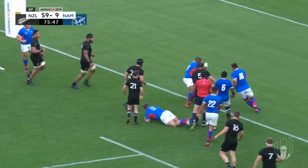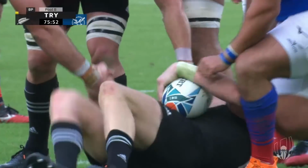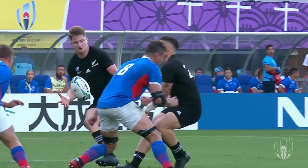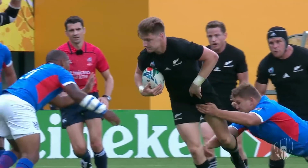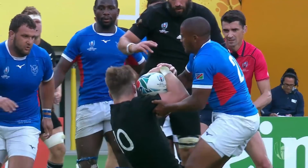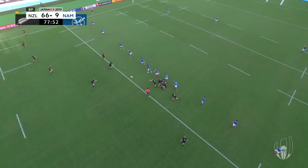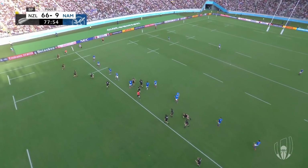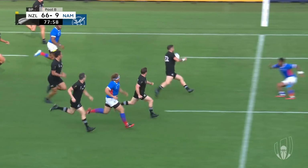Perenara, inside ball, Barrett! Over he goes. It's number 10. New Zealand pulling out all the tricks in this second half. They have been irresistible since the break. Smith. Perenara bustling his way through beyond the 10-metre line.